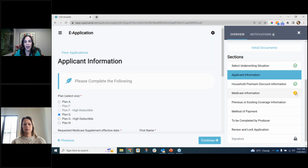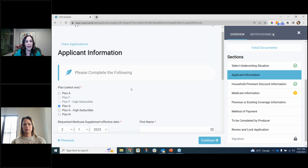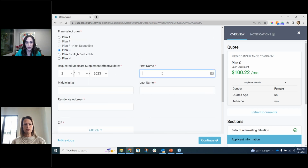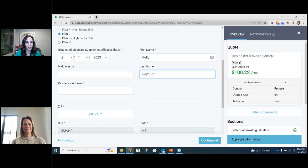A yellow alert icon means that there's still information in that section that is missing that you will have to go through and complete. So as I start going through this application, your rate will update if you make any changes from the initial quote. So if you wanted to change it to a different plan type, you can do that here. You can see the plan F is grayed out because they're not eligible. So from here, we're just going to start by entering our first name, our last name, and Kelly, I'm going to use your first and last name as an example here.